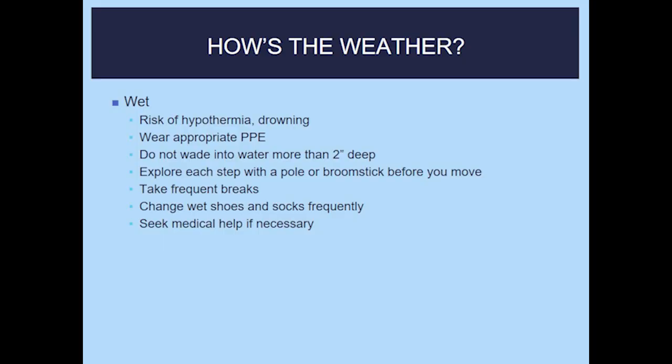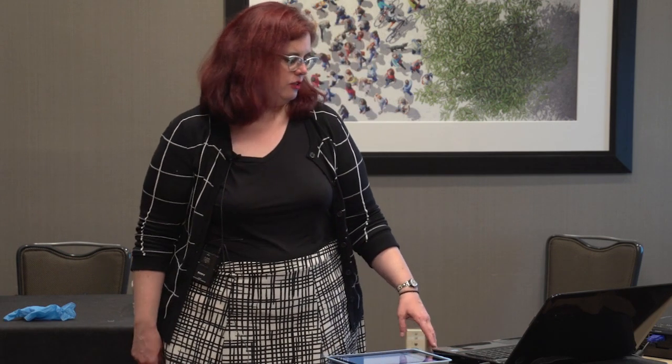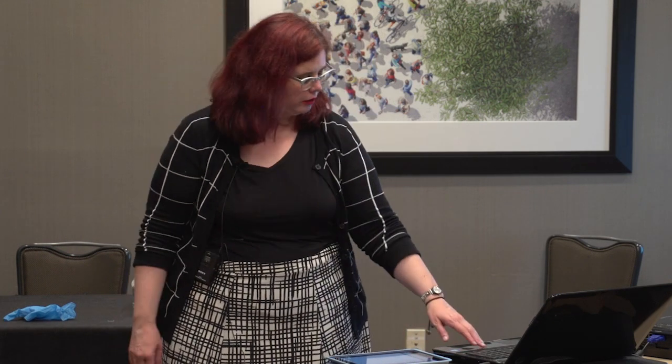If it's wet, so you're dealing with flood conditions, the risks are hypothermia and drowning. So wear your PPE. If the water is more than 2 inches deep, don't go wading because you can't see the bottom and you don't know what's going to be down there. If you have to go into water for some reason, take a pole or a broomstick and use it to test the waters before you move so that you know you're not walking into a pothole or disturbing a sea creature, whatever is down there. Again, take breaks. Wet shoes and socks are really bad for you. They will damage your skin, so change them. And again, if you need it, get medical help.